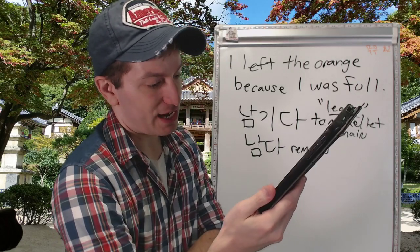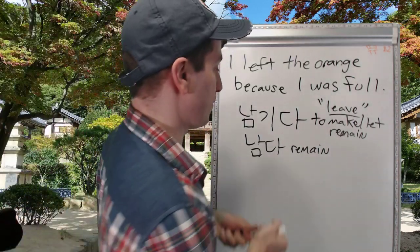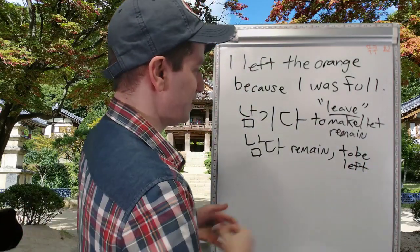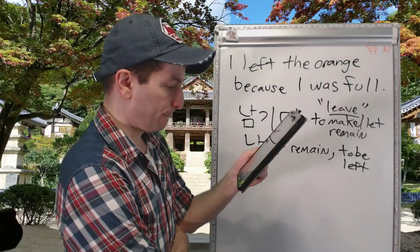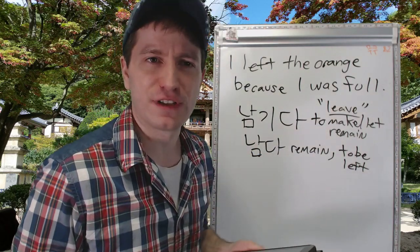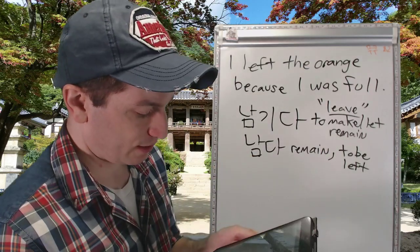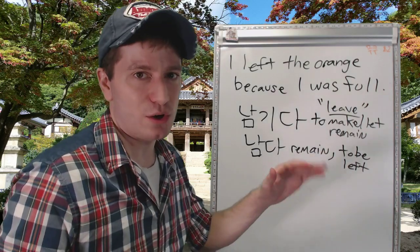I use 남다 when I talk about time left in my shift. Yes. As in to be left. That's another translation for remain, to be left. As in there's like 10 minutes remaining, there's 10 minutes left. 남기다, if you leave an amount of time, like I left you 5 minutes to finish the test, you're probably not going to use 남기다 for time. 남다 will be the one you want to use for time. And they'll use it in a different form. 남아있다 will be how they'll use it, or 남았어요 if it was left.